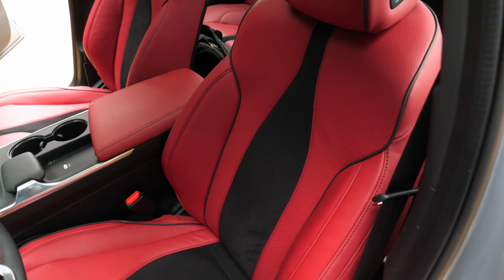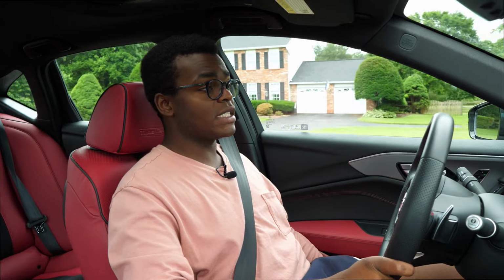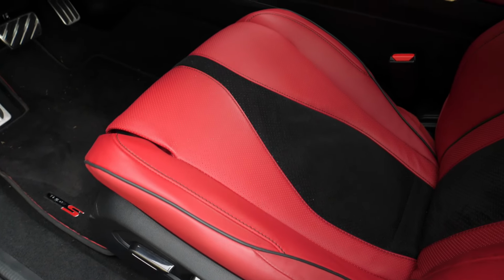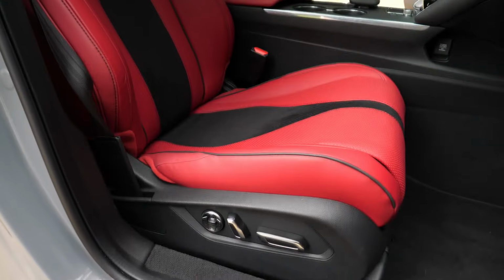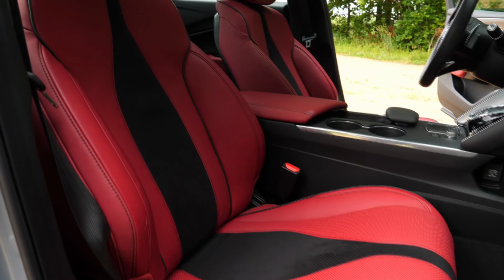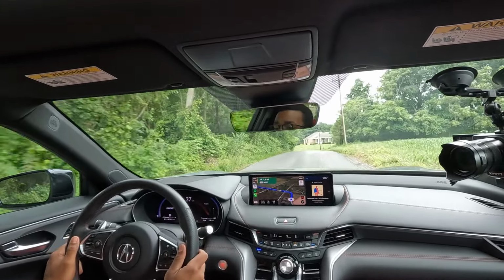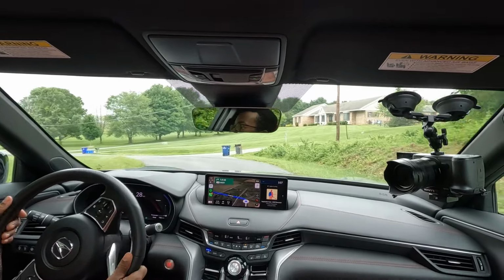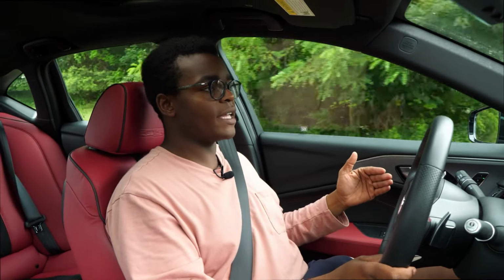The seats are thankfully comfortable in this Type S. Just like the former Advanced trim, we have 16-way front seats, so there's many adjustments. You can do thigh support and all types of things to make sure that you're pretty comfortable in here. Both the driver and passenger side seats are also heated and ventilated alongside the 16 ways, so thankfully Acura made the seats quite comfortable. And for being a sporty sedan that's also able to be comfortable, these seats are the perfect middle ground. I don't feel like I'm suffocating too much.